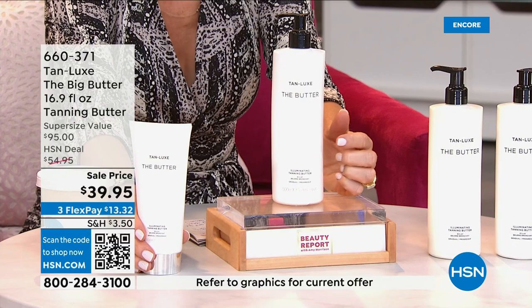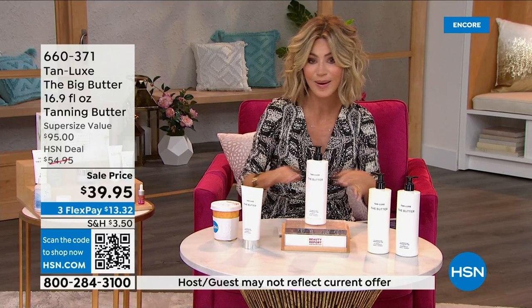This tanning butter is only $7.60 to get home. I use like 1.5 pumps on both my arms, 2 pumps on my legs, and that's it. So it's $7 and change. I just wanna show you.